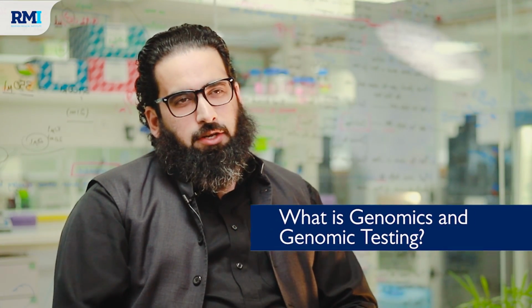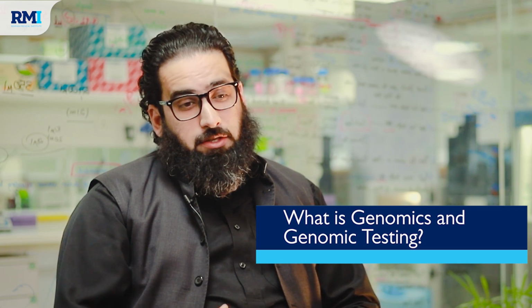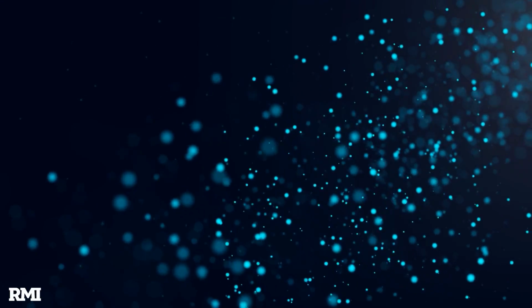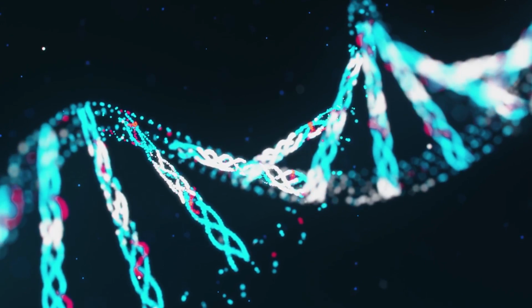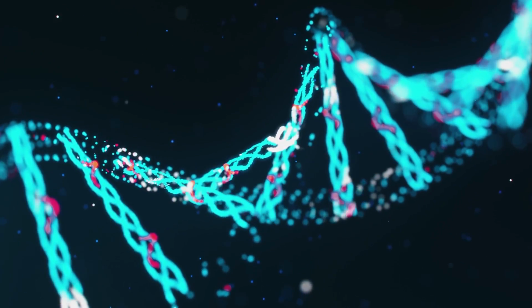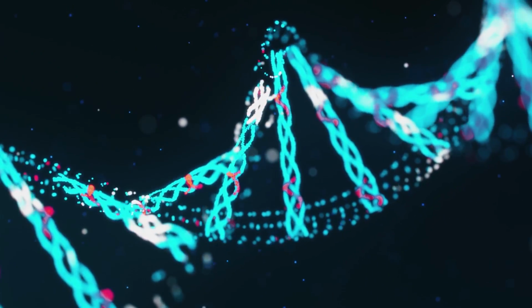Genomics refers to the study of the genome. By the genome, we refer to the entire DNA set in a given human being. Half of it is endowed from your biological father and half of it from the mother. When we say genomic testing, we're referring to the use of DNA sequencing technologies to understand the DNA of a patient in a clinical setting.